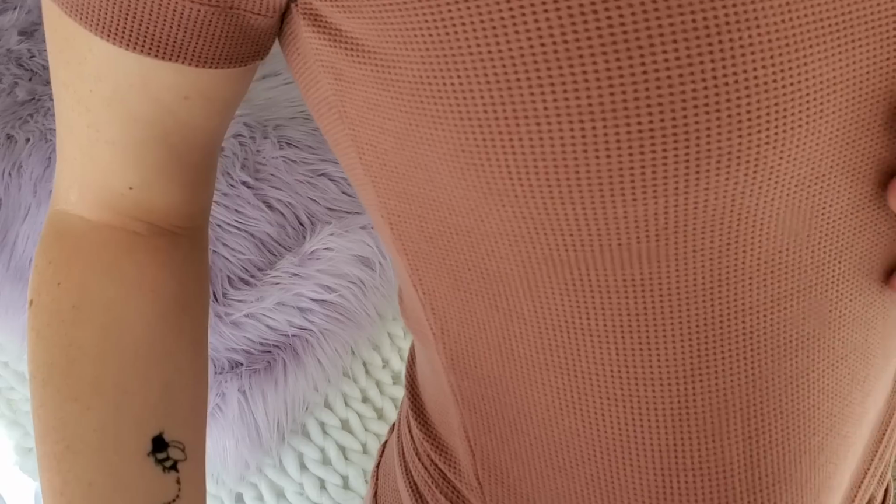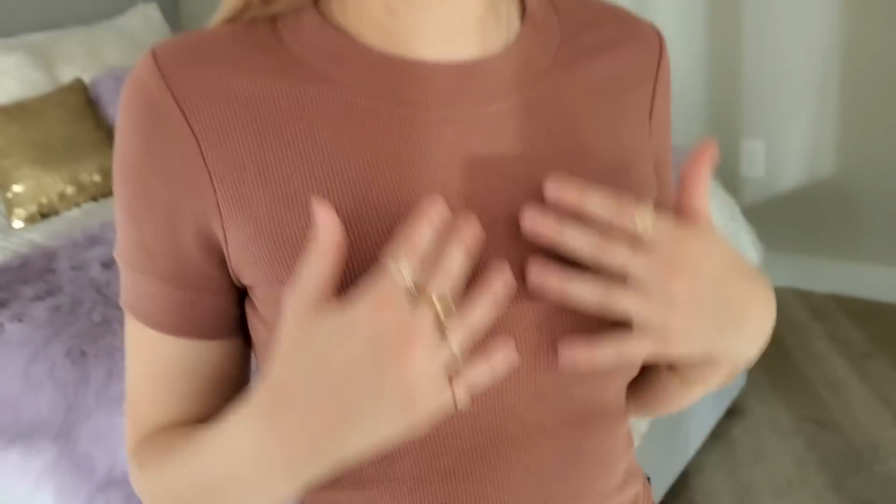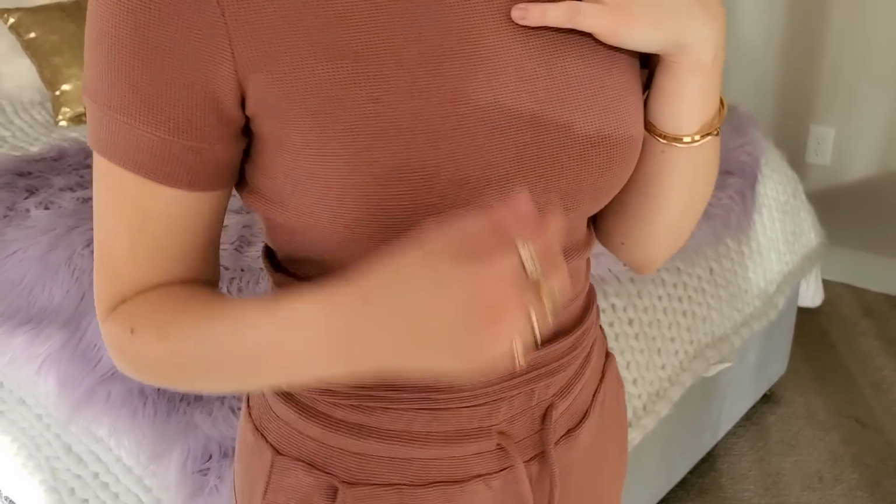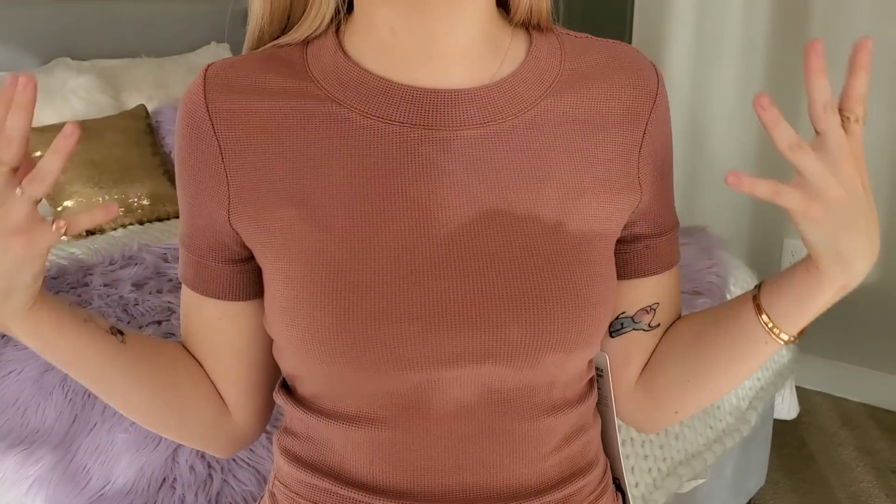Quality-wise, this material is incredible. I have a waffle set that you guys would have seen in this haul, and it's a gray long sleeve crop with joggers. It wasn't that much less expensive than this, but this is way higher quality. And that came from a high-quality store, Aritzia. So this is very, very nice quality. Feel this top, Mom. Oh, yes. It's thick, it's soft. The quality is beautiful. It has this very thick stitching around the arms, around the neckline. It's very beautiful quality.